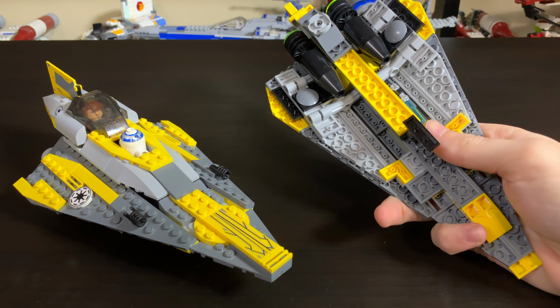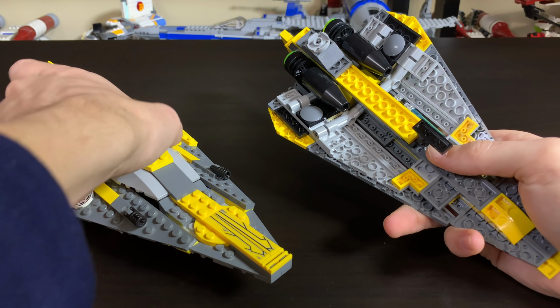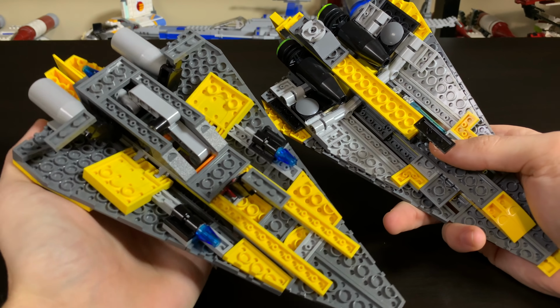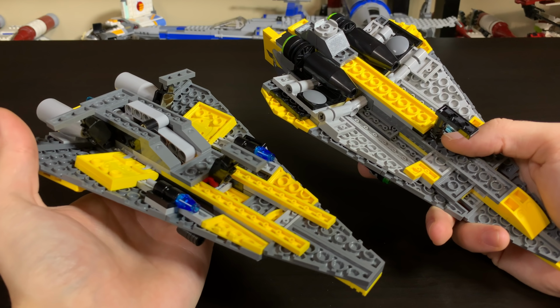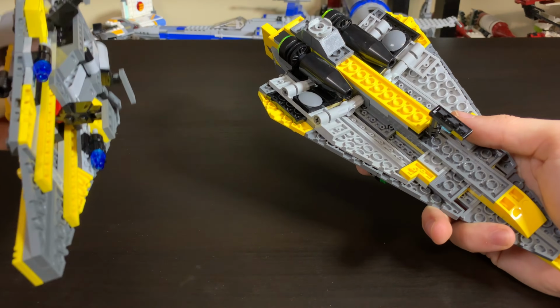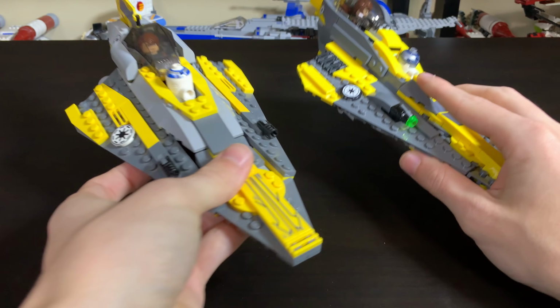I'm not sure if you can mod it to have 3 points of contact. I think the problem with this came where they were very tight on space there where the engines are, as opposed to the older one where there's a little bit more space, and they just really couldn't fit in a couple extra landing gear pieces, so they had to go with a much simpler design, unfortunately. But other than that, again, the newer one is a much nicer set.